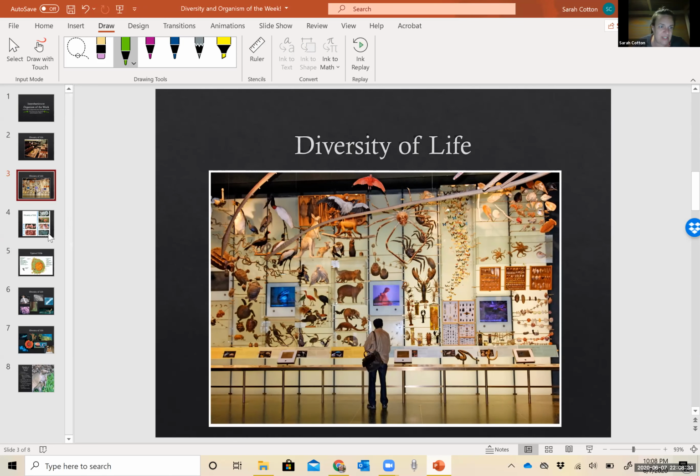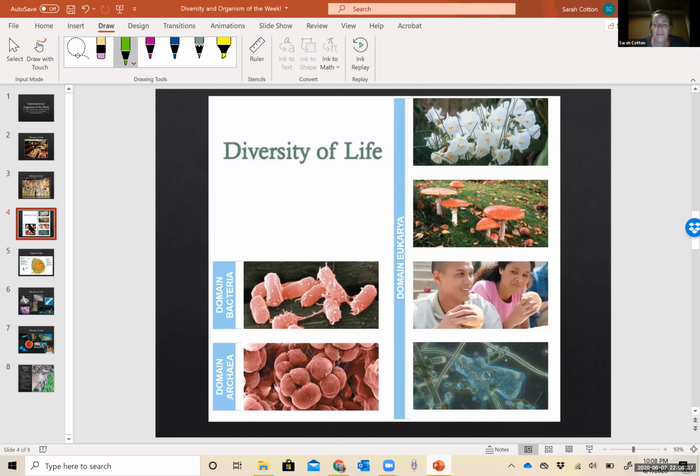Okay, so biodiversity. When we talk about diversity, there are so many different organisms that it helps to categorize them. That's how human brains work. We like to categorize things. We like to put things into categories, right?